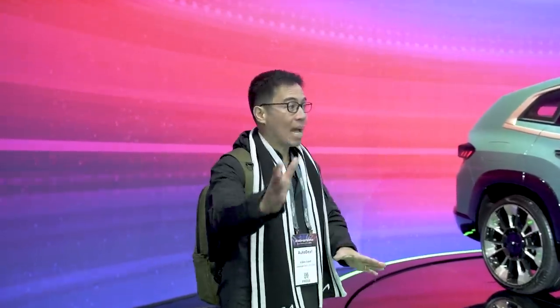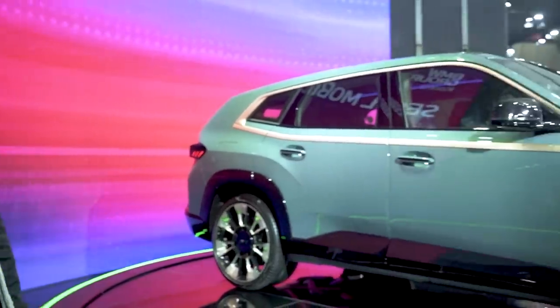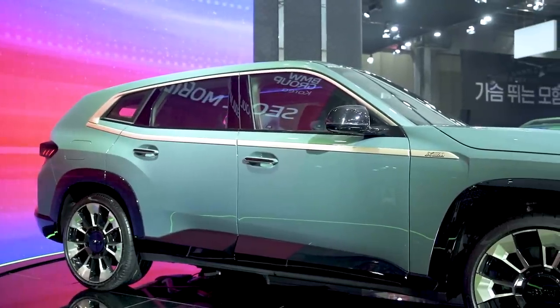It is. Jack likes it. I'm still a little bit off, but Jack said it right, that somebody needed to do something different. And that's exactly what BMW did. They did something different, really different. I don't even know if that makes sense, but it just looks completely different.